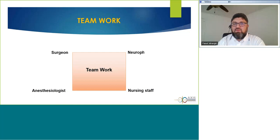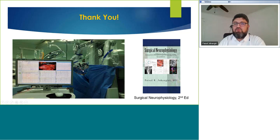Again, the last point is teamwork. One person cannot do that. It's always a teamwork between the surgeon, neurophysiologist, anesthesiologist, and nursing staff. So whatever changes we have, we inform them and we make sure nothing happens.